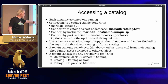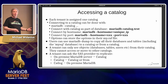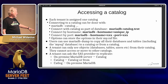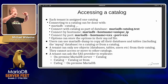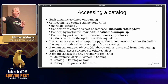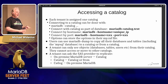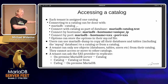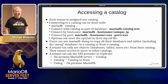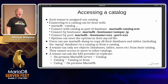The user can use mariadb-dump. Each user has their own general log and slow query log, so everything looks like a normal server. The only thing you don't have is replication, because replication is done at the upper level, where the system admin can replicate everything. But it's possible to set up replication so that you can replicate from on-premise to a catalog, from a catalog to another catalog, and from that catalog out to other premises, which gives service providers options they never had before.